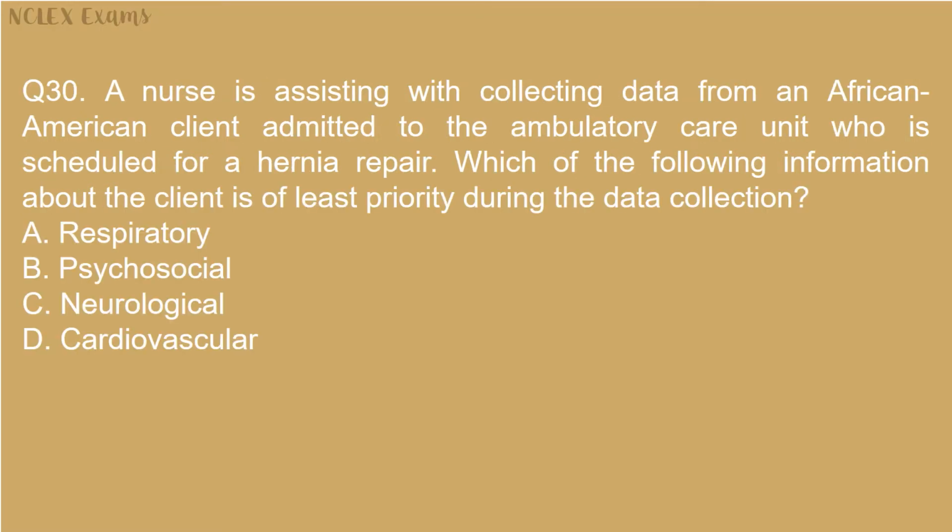Question 30. A nurse is assisting with collecting data from an African American client admitted to the ambulatory care unit who is scheduled for a hernia repair. Which of the following information about the client is of least priority during the data collection? A. Respiratory. B. Psychosocial. C. Neurological. D. Cardiovascular.